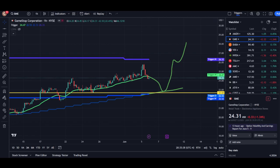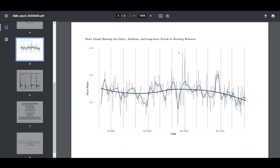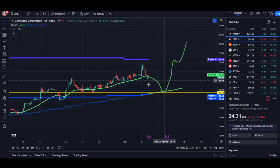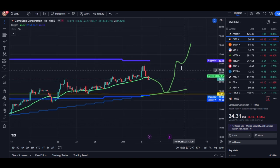Just know that we did see in the report that IV is moving up strongly. Here's your IV right here. So it's not at the levels of the previous earnings yet, so I can imagine it will rise at least towards that area. So even if price does go down a bit tomorrow, if you're in calls, you may see the call option either remain the same or possibly even go up if IV rises sharply enough.